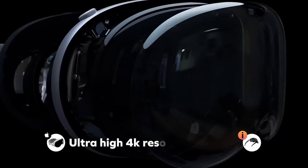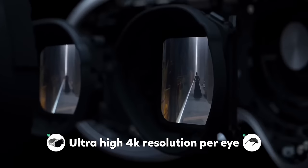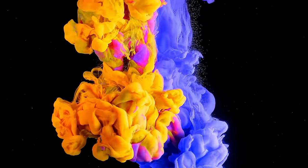Both headsets have ultra-high 4K resolution per eye. That's basically like having a 4K OLED TV for each of your eyeballs, giving you unmatched clarity with crisp colors and deep blacks. Now you can take a 4K screen with you wherever you go, even in bed. He's gonna try to finish Lord of the Rings on his work-from-home lunch break.